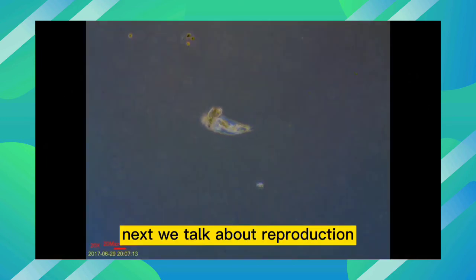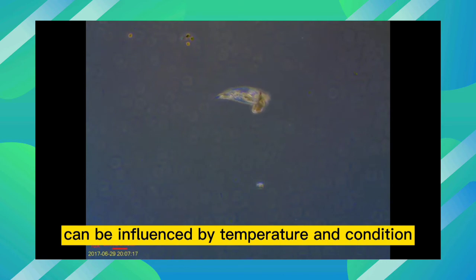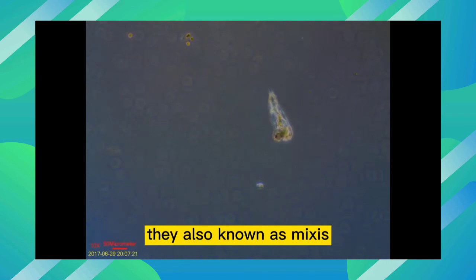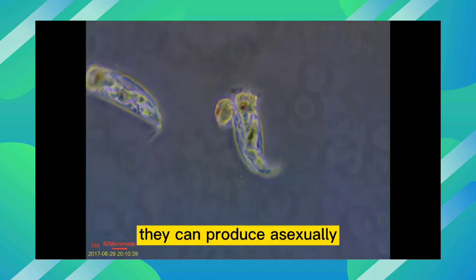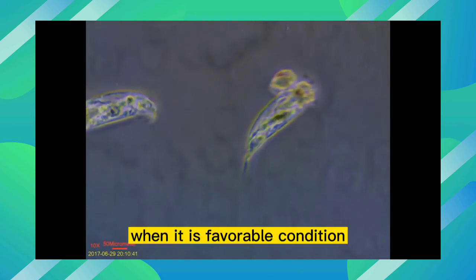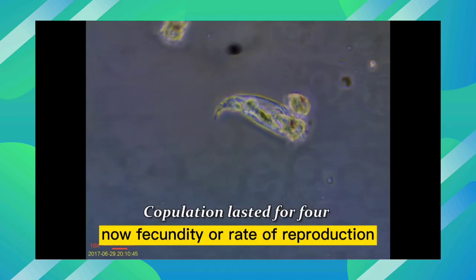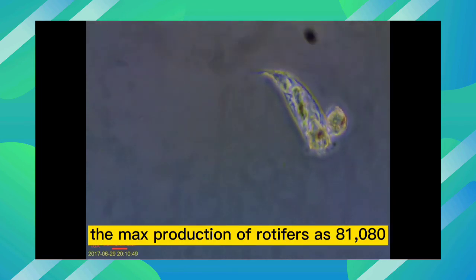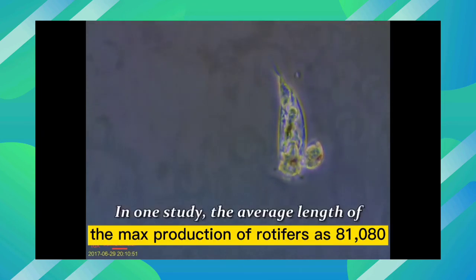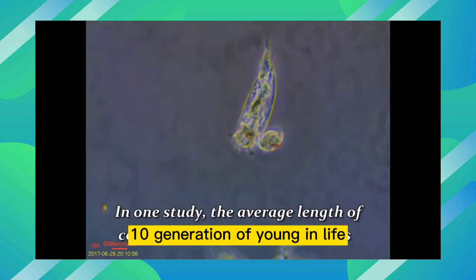Next, we talk about reproduction. Reproduction of rotifers can be influenced by temperature and condition. They are also known as mixis, meaning sexual and asexual. They can reproduce asexually when conditions are favorable and sexually when they are male. Now, fecundity or rate of reproduction. The max production of rotifer is 81,080 per day. They are able to produce more than 10 generations of young in life.